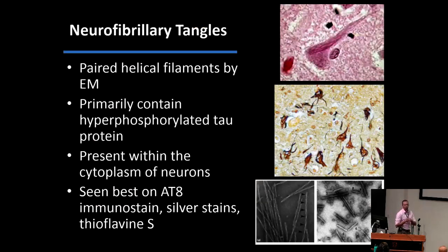All right, take some brain sections, look at them under the microscope. This is what I'm looking for. There's two types of bodies that we see in the brain in AD. First one is neurofibrillary tangles. Second one is senile plaques. So neurofibrillary tangles, by electron microscopy, are defined by these paired helical filaments of abnormal tau.